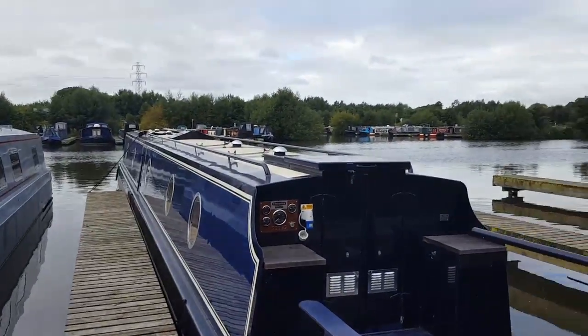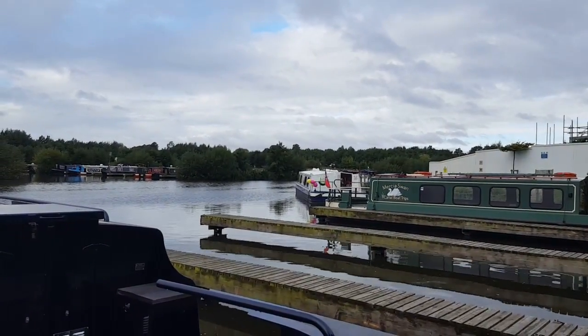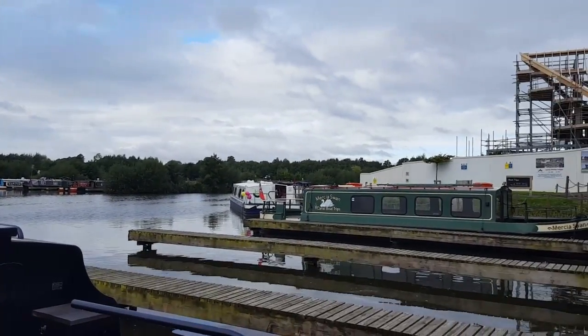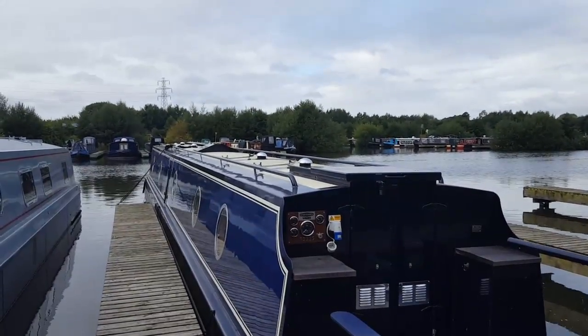So it doesn't look as if there's actually any for sale here. There's the mug tug over there where people can come and decorate pottery and things, and obviously lots of boats moored, so we'll just have a wander around and have a look.